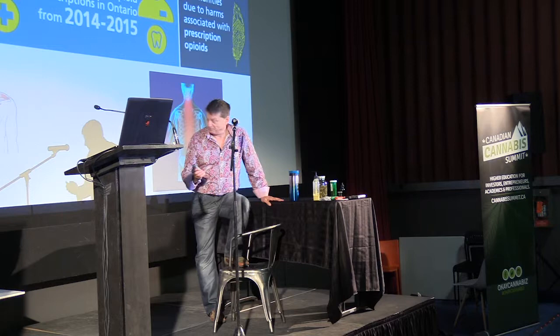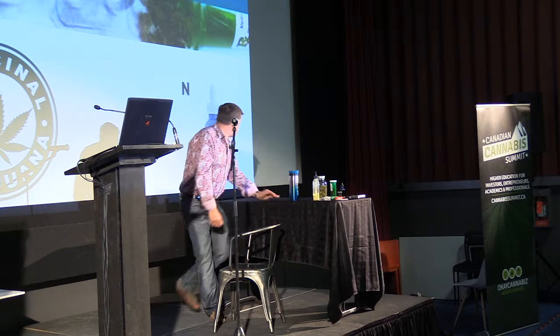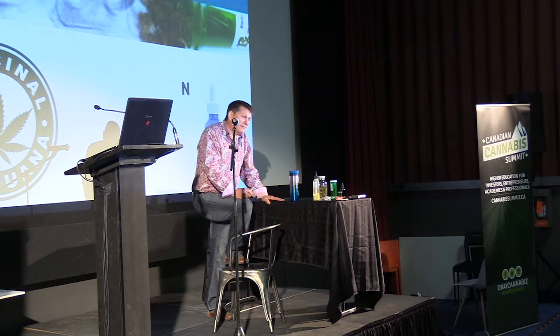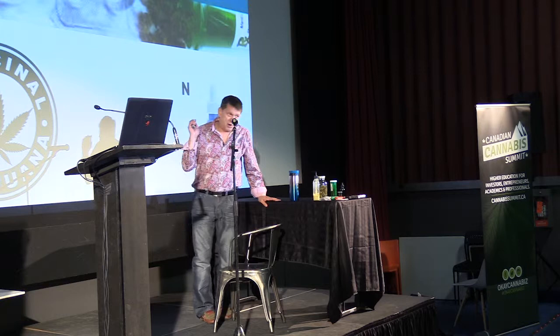The oils are expensive from your LPs, and when I started, I was taking one of these little things, $125 a day, and I was going, holy jumping, this is expensive. So I started making my own oils because it was much cheaper. I can make a liter for $125 now. And my ulcerative colitis is gone. I didn't need surgery.